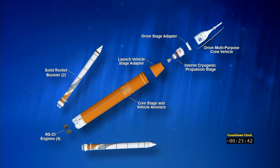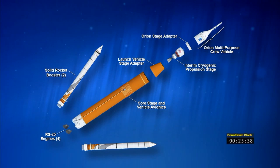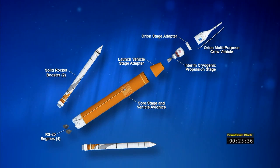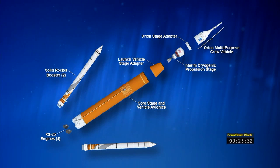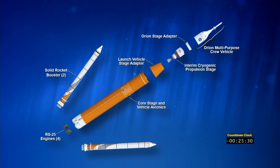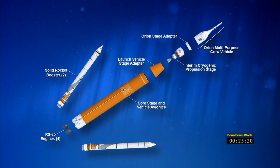At the very top of the stack, we'll have the launch abort system, an important safety feature that we hope to not use, but it'll be there for crewed flights. And below that is the crew module, where our astronauts, initially up to 4 crew members, will ride into the Proving Grounds. Sitting below that is the service module that will provide the in-space propulsion as we enter the vicinity of the moon and then exit and head back towards Earth.